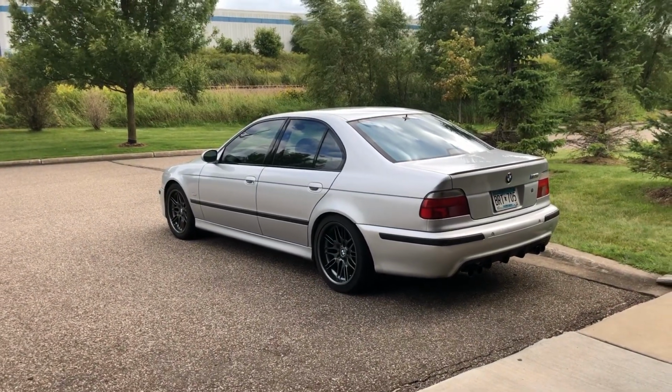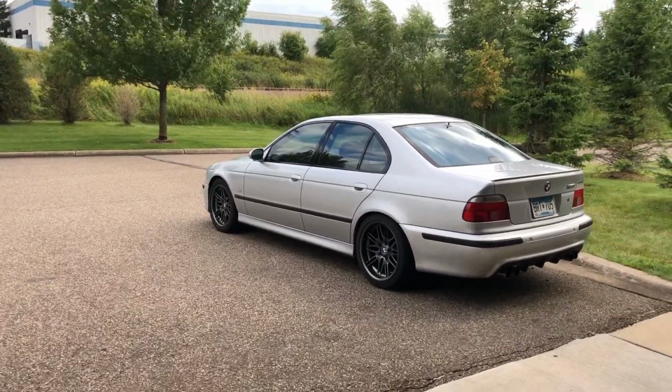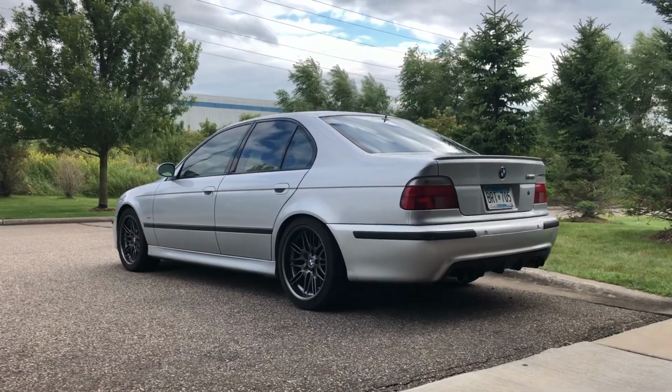So today we've got the M5. This is an early 2000. I think it's actually built in late '99. But it's an E39 M5. First year of these cars had a couple of unique features.